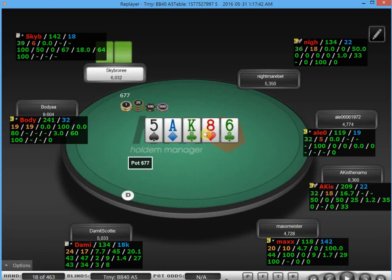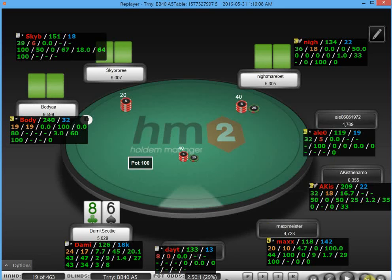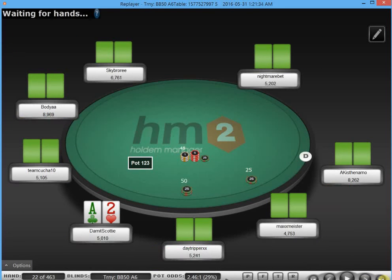We have better hands we can continue with. Like if we have ace 8, or if we flop top set of aces, we continue. Because I would check that, by the way, on a dry board like this, even blind versus blind, I would check top set. That way I have a balanced checking back range, or at least a more balanced one. Obviously I have more weaker hands than stronger hands. Okay, fold that, fold that, fold that.